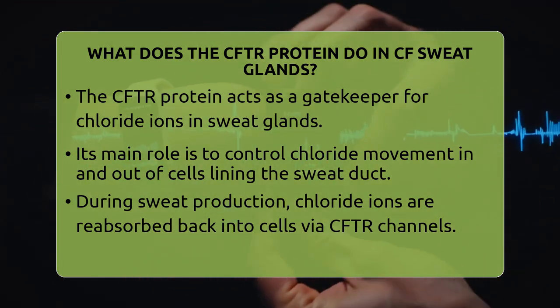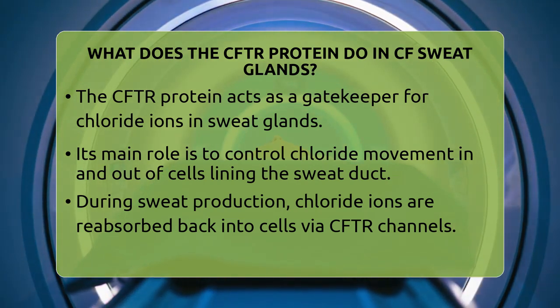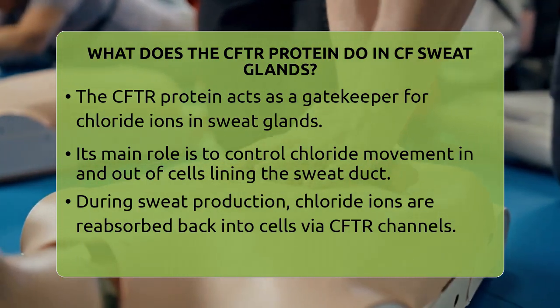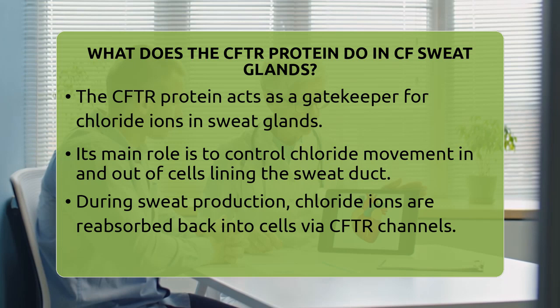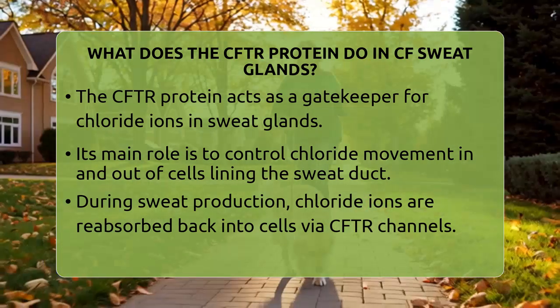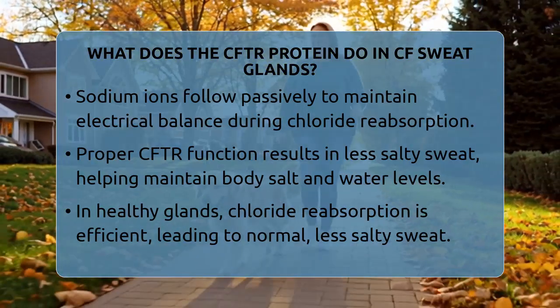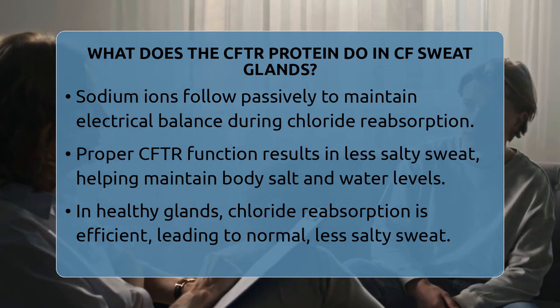When sweat is produced, it starts out as a salty, watery fluid full of sodium chloride. As it travels through the sweat duct, the CFTR channels open up to allow chloride ions to be reabsorbed back into the cells. Sodium ions then follow passively to keep everything balanced electrically. This process helps reduce the salt content in the sweat that finally reaches your skin's surface.